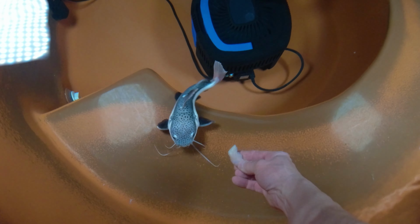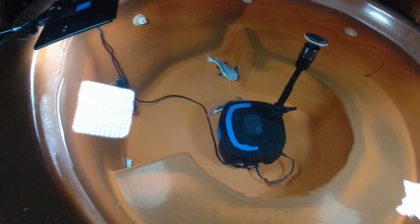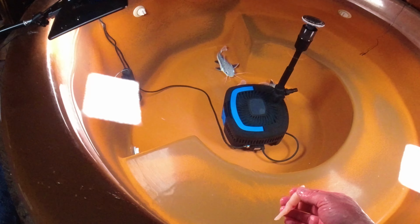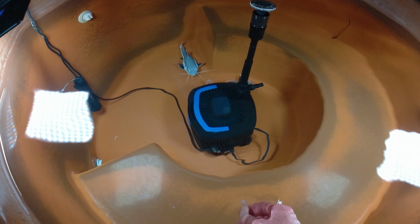Ooh, here's a big chunk. That was a huge chunk right there. Wow. All right, I'm burning through it. Only got three left. These guys are doing great.